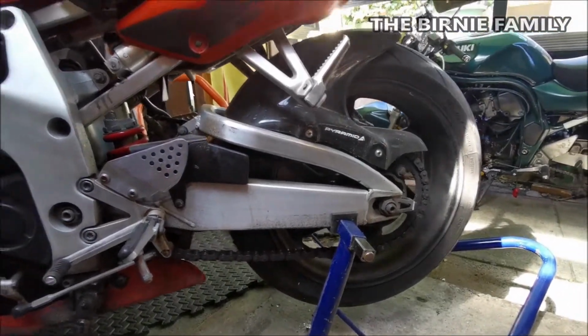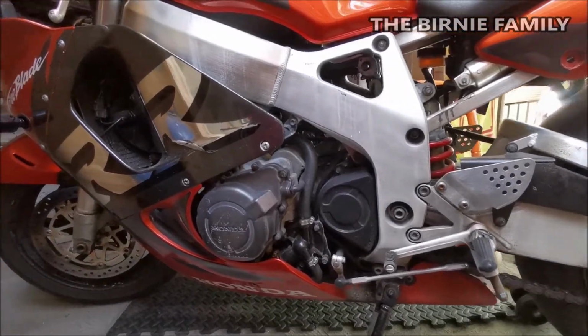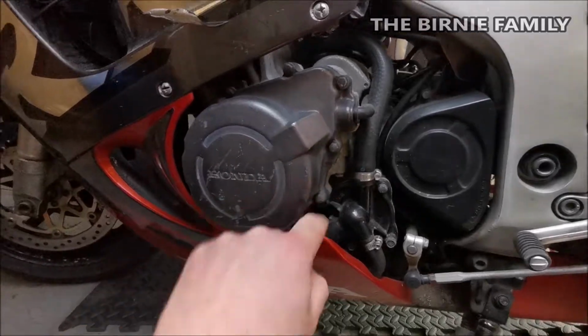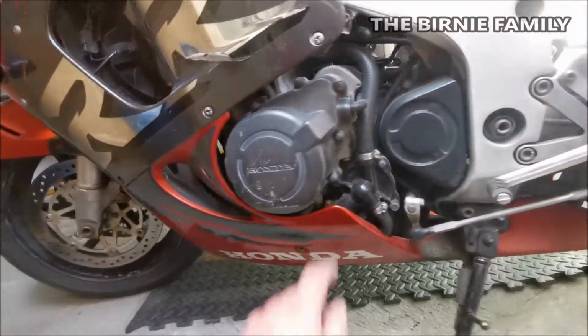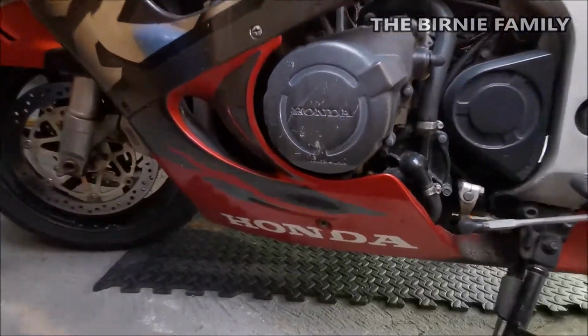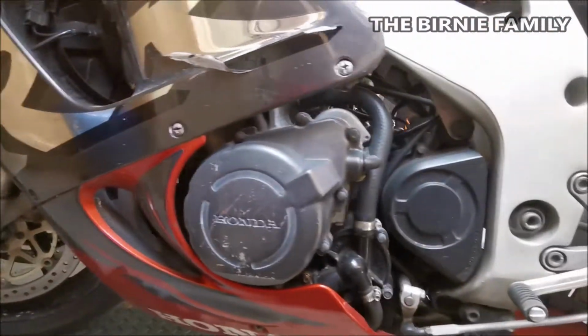Most bikers like myself like to keep our bikes looking really good all the time, but sometimes you get so much other stuff to do. So here we go, guys. We're going to have to take off this bottom fairing, the belly pan there, so I can get at about 2 bolts at the bottom.